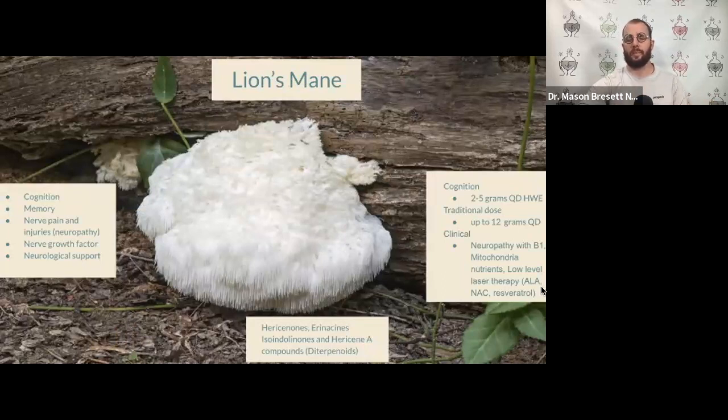So this one has been dosed basically 1.2 to 2 grams per day, and they're usually using a mushroom powder, like I said. So an extract would work really, really good here.